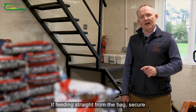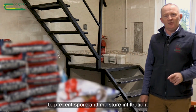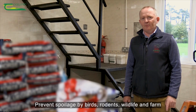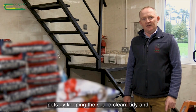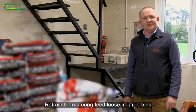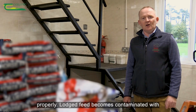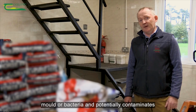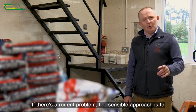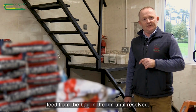If feeding straight from the bag, secure it by folding over tightly between uses to prevent spore and moisture infiltration. Prevent spoilage by birds, rodents, wildlife and farm pets by keeping the space clean, tidy and closing the door securely when not in use. Refrain from storing feed loose in large bins, as these are difficult to empty and clean properly. Lodged feed becomes contaminated with mould or bacteria and potentially contaminates newly added feed in turn. If there's a rodent problem, the sensible approach is to feed from the bag in the bin until resolved.